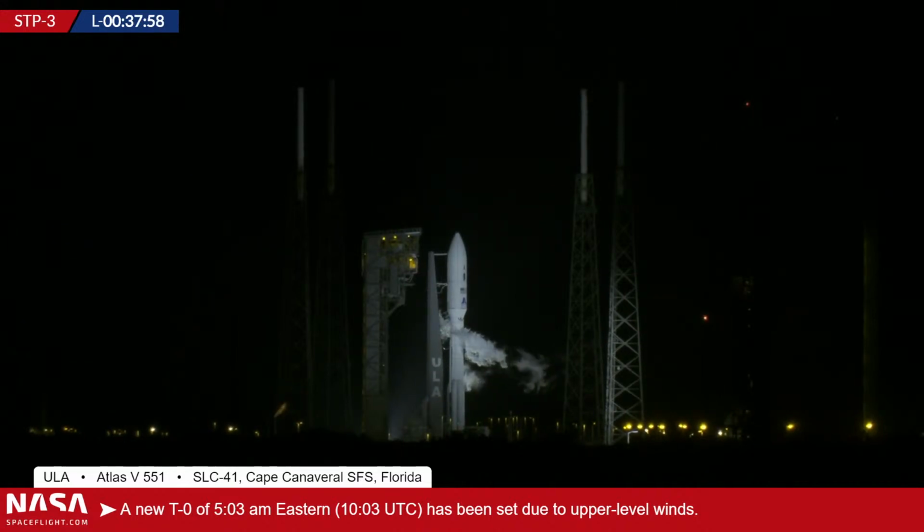Neat. And we are currently looking at 37 minutes, just under 38 minutes to go until the next launch opportunity. I don't think we're tracking any issues right now, or, I mean, do we know if they're still looking at the upper level winds or what the status with that is? That would likely be what they're doing, just waiting for the next weather balloon data set to come in at this point.